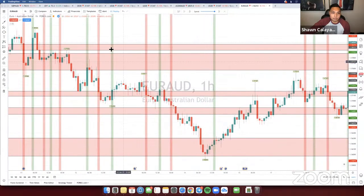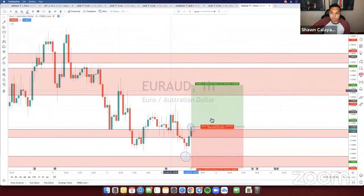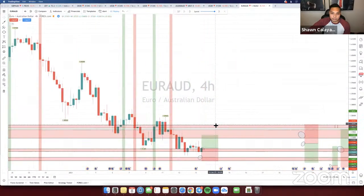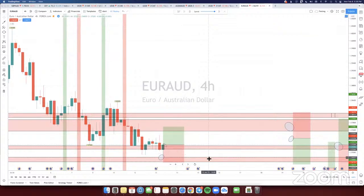So for example right here, you see that price rejected off this structure. We had a buy signal that broke and closed past structure, but it ended up going the opposite direction, right? You get a lot of noise on here. If we rewind this and go on the 4 hour, see if we would have avoided that. Right here, we would have avoided that because there was no buy signal, so we wouldn't even have taken this buy. See the big difference there? Yeah, I see it clearly.